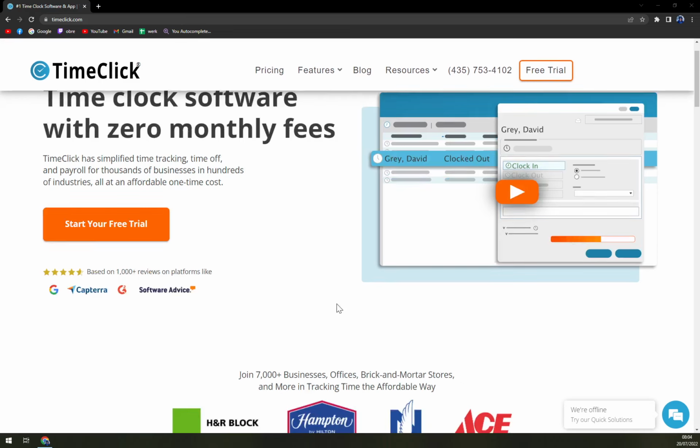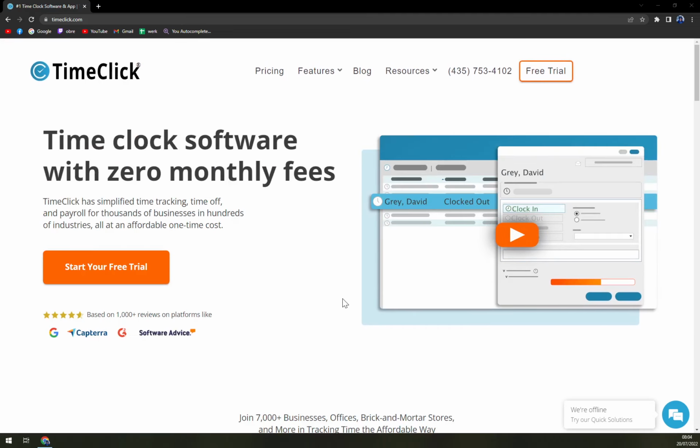TimeClick has simplified time tracking, time off, and payroll for thousands of businesses in hundreds of industries, all at an affordable one-time cost. From employee time tracking to timesheets, overtime to PTO, job tracking to employee messaging, TimeClick has all the features you need in one solution. Manage your teams and projects with departments and job codes. Take off the administrative weight and delegate restricted responsibility to the team leaders.